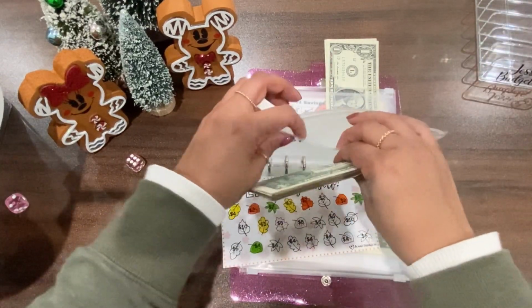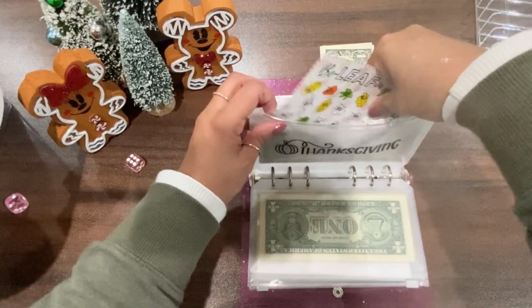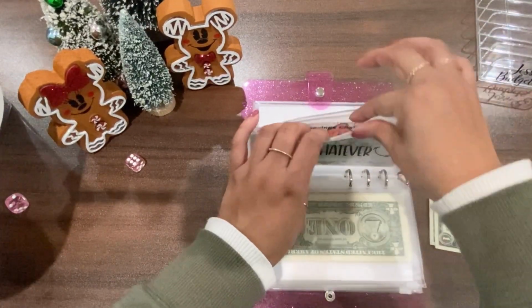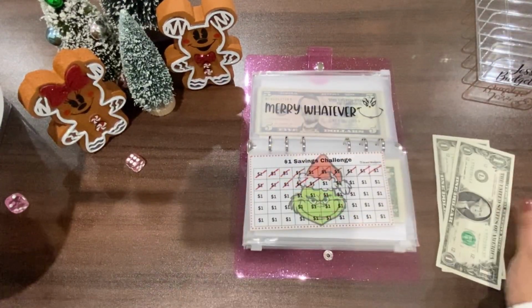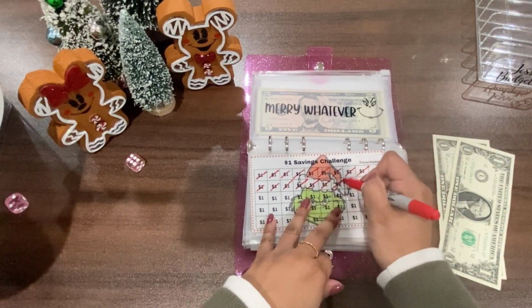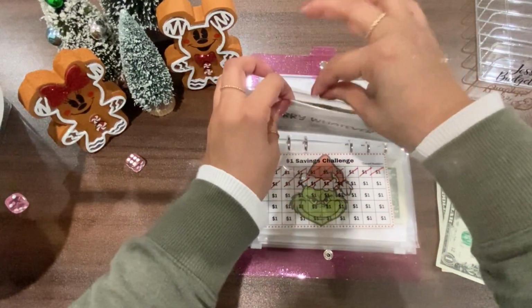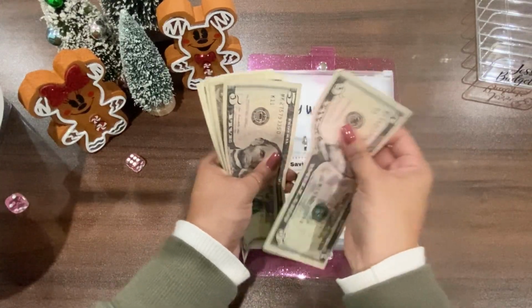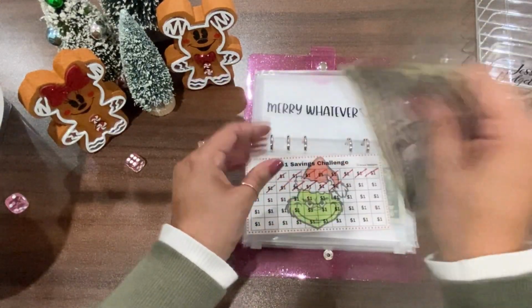I'm not stressing. Obviously, we have like a whole year, so this is fine. Slow and steady. Okay. And then finally, Christmas got a little bit of love today. We got $2. Go ahead and cross off those two. Okay, so for Christmas for next year, we have 5, 10, 11, 12, 13, 14, 15, 16, and 17.